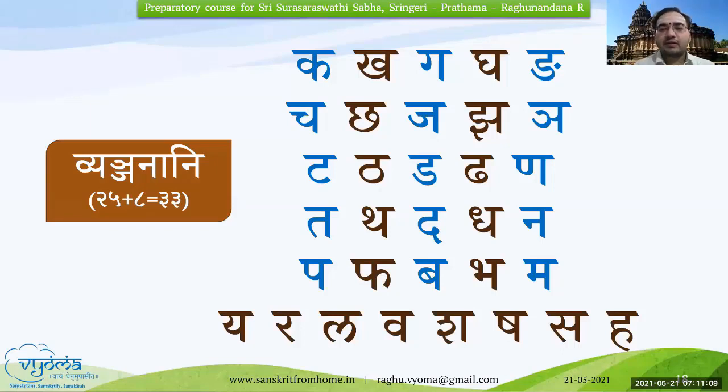So these letters are called labials, or the Oshtya Varnaha, because the place of origin for all these letters is the lips. Pa, Pha, Ba, Bha, Ma. And the last set of 8 letters, this is called Avargiya Vyanjanas.